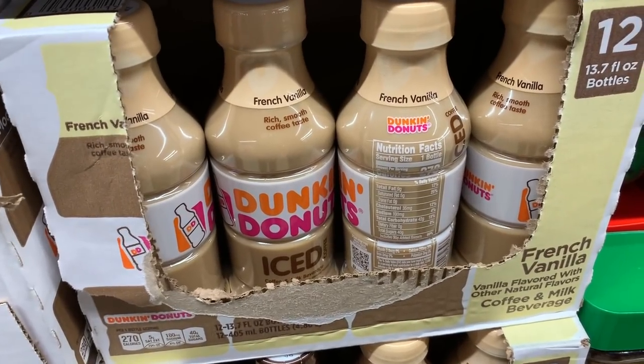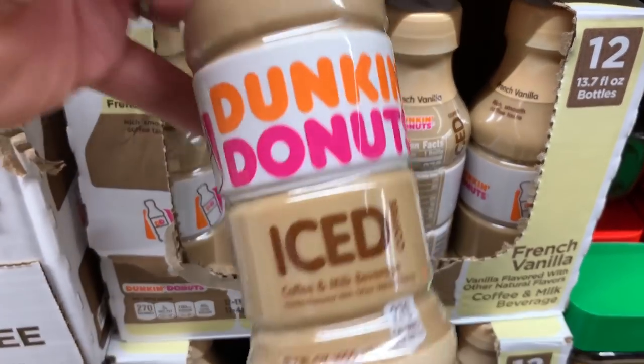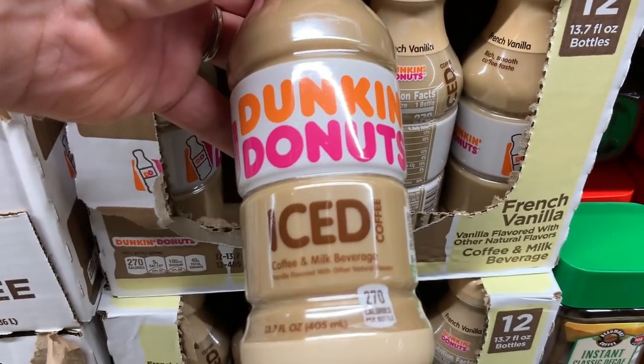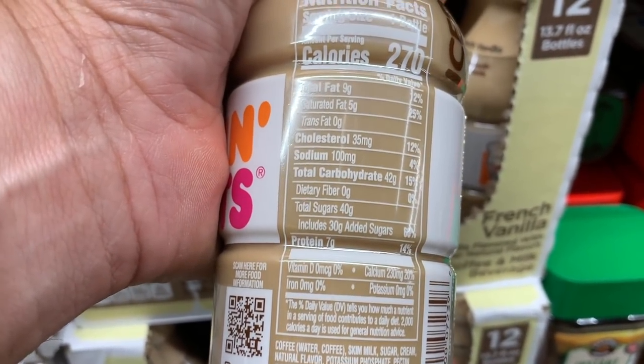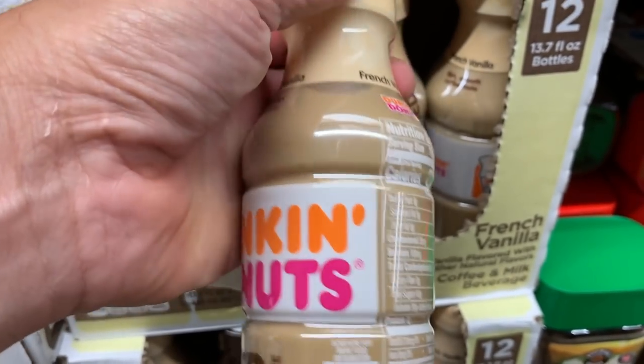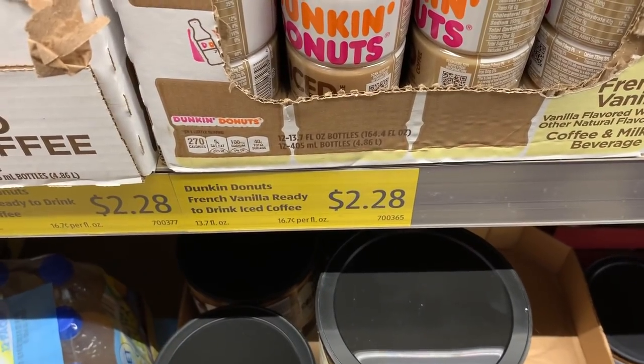So I kind of always felt that the super coffees were a little expensive. Take a look what we found. And again, this is Aldi's Dunkin' Donuts iced coffee. 42 total carbohydrates and 270 calories in this Dunkin' Donuts thing. And they're $2.28 a piece.